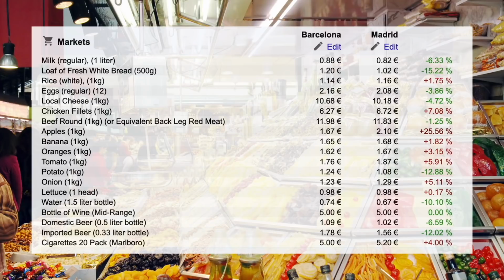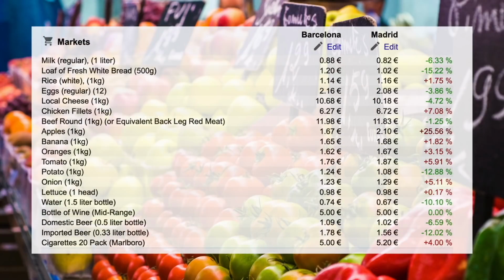When it comes to market shopping, both milk and bread are cheaper in Madrid than in Barcelona. A kilo of chicken fillets is more expensive in Madrid, and the biggest difference in the market you'll find is when you buy apples, as they're 25.56% more expensive in Madrid than in Barcelona.